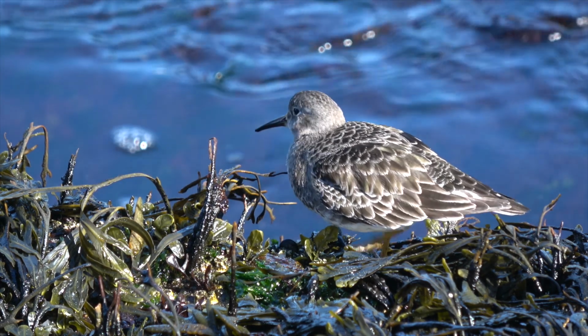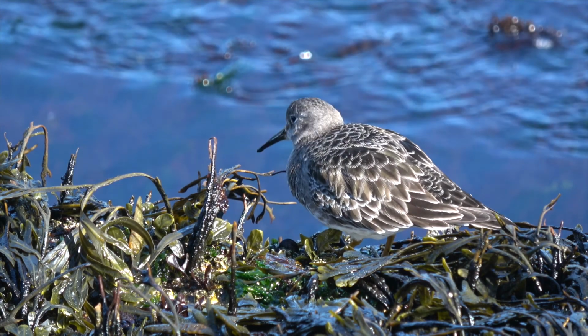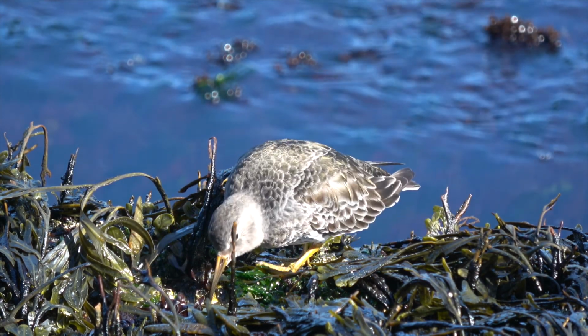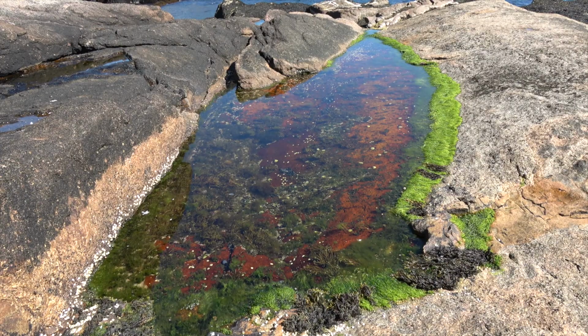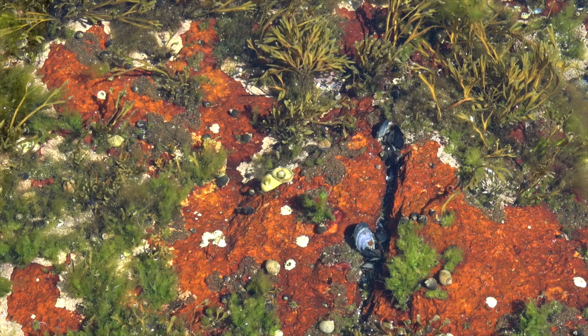Shorebirds, like the purple sandpiper, feed at low tide among the seaweeds for small invertebrates. Tide pools are also great places to explore. They are found among the rocks that hold seawater when the tide goes out. These pools are often brilliantly colored or decorated like a watery botanical garden.